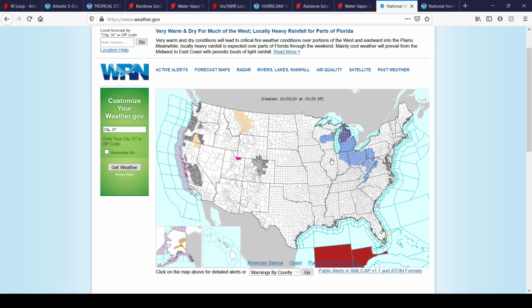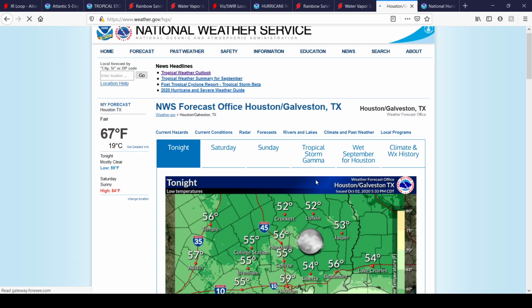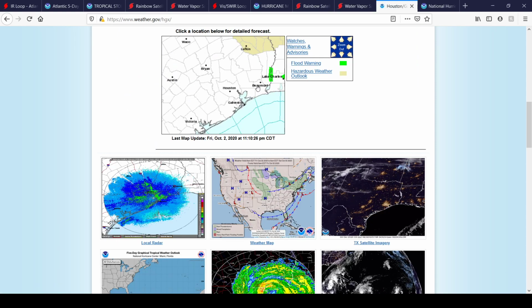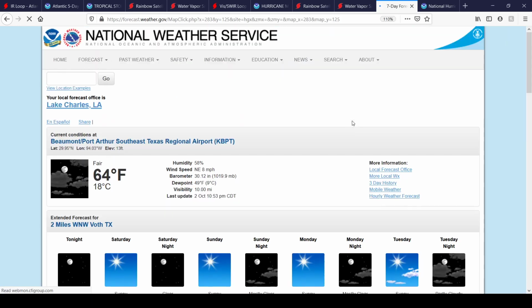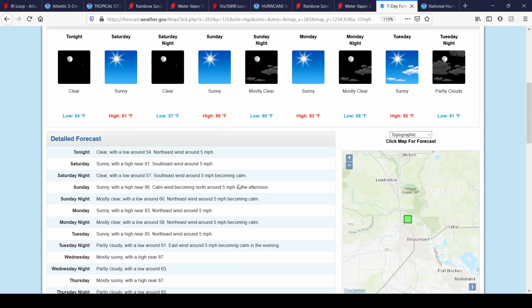Local forecast for any part of the United States here, the country, and if you click on any part of the map here, like say you live in the Houston-Galveston area, click on the Houston-Galveston area, gives you the latest forecast office. You have a little map down below, so say you don't live in Houston, but you live maybe in Beaumont, you have a friend that lives in Beaumont, click there, to give you a 5-day graphical forecast and then 7-day text forecast below that in detail.